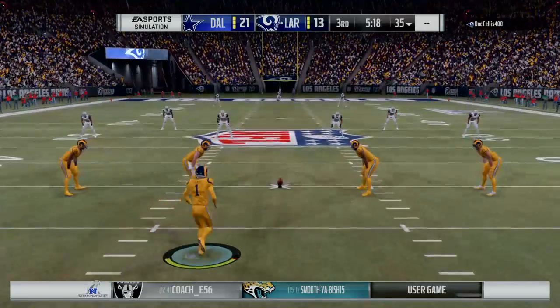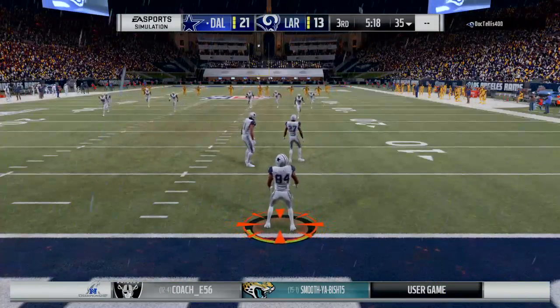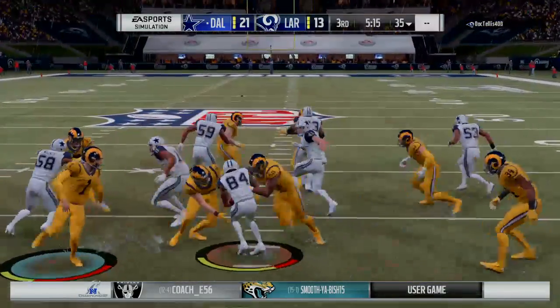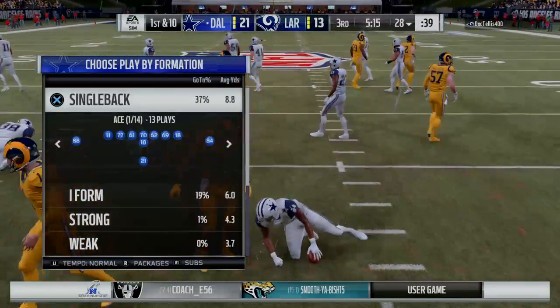Here's Lambeau out to kick this one away. Here comes Grant on the return. And he'll take it past the 25 and up to the 28-yard line.